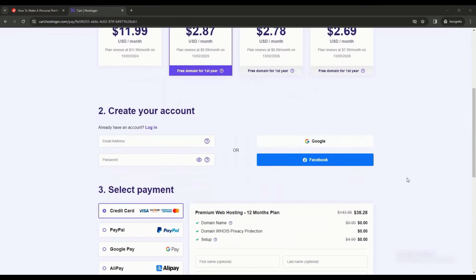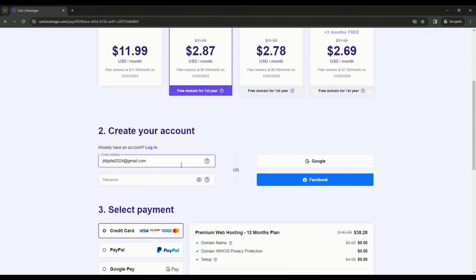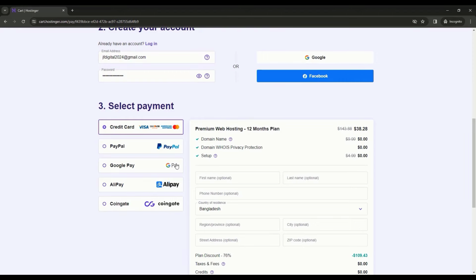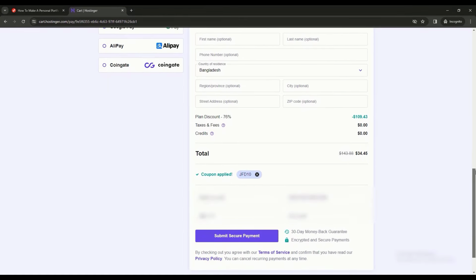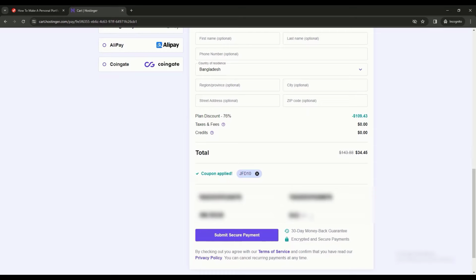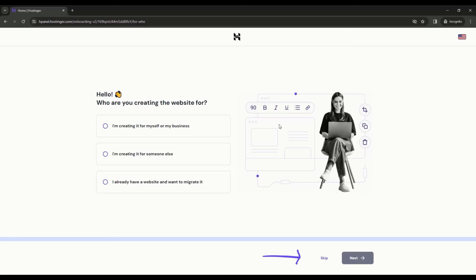Now let's scroll down. Put your email here. Make sure you use your best email address because they will create your hosting account with this email address. And then let's put a very strong password here. Now you see you can pay with your credit card, PayPal or Google Pay, or you can even pay using your cryptocurrency. Also, you may see more different local payment options based on your country. So let's just skip this part and scroll down here. And in here, I'm just putting my card information. Then let's just click on Submit Secure Payment. So from here, you can skip this part.